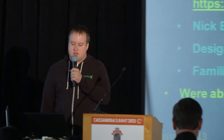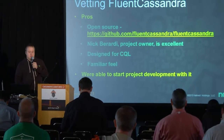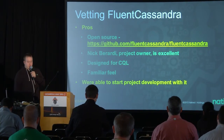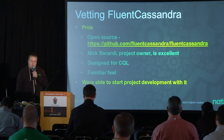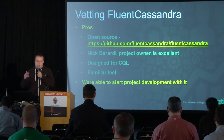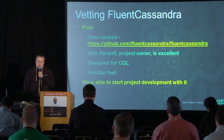And so we started the process of vetting this: is this going to work for us in our environment? And there's a lot of great things about it. It's open source. You can go take a look at any time. You can contribute. You can see what's going on in the guts if you're wondering how something works or if you're having a problem. Nick, the project owner, is excellent. I've had a pretty good relationship with him. He's always been very reliable and responsive to our questions. And because of his intelligence, he designed this thing for CQL up front, just knowing that that was going to be important as time went by.